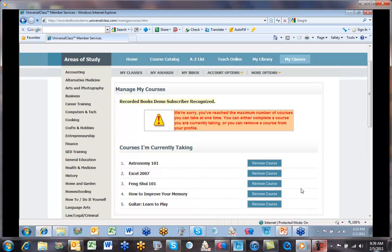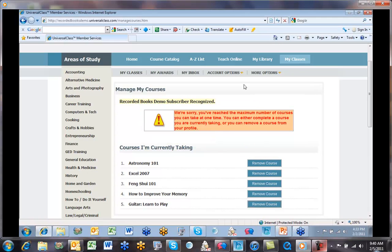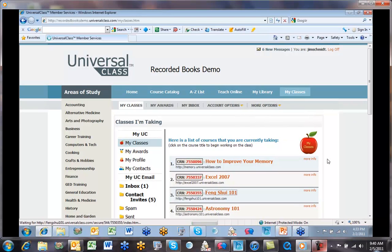So if I'm in a course and it's just not for me, we understand that does happen. Let's say I'm just not resonating with learning how to play the guitar. I can easily remove it by clicking on that button and confirming, and then I can add another course if I wish. Okay, let's go back to my classes, and let's look at Feng Shui.